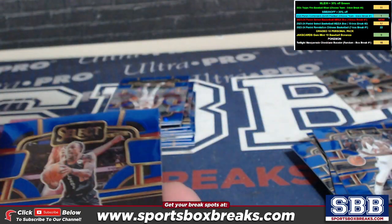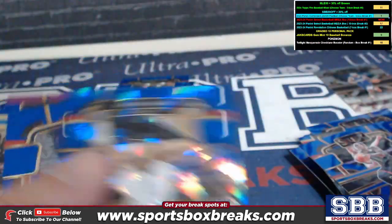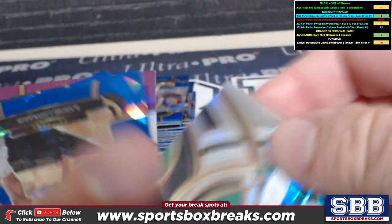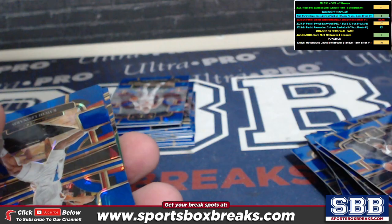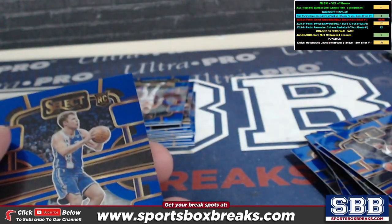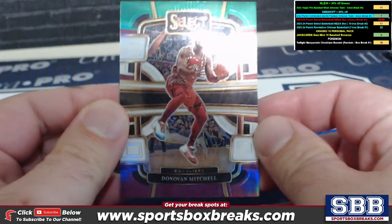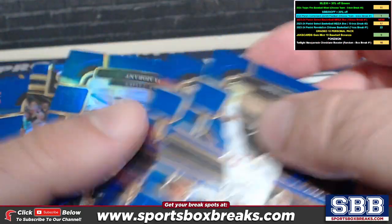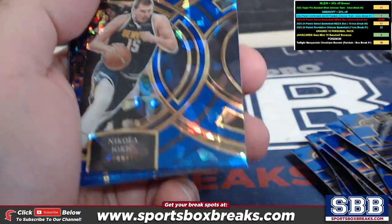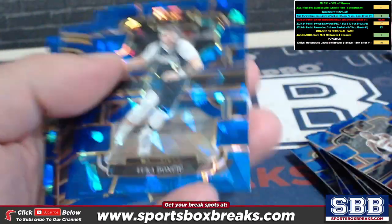Tricolor coming. Chris Murphy. Here's a tricolor of Tumani Camara. Yeah, Kawhi. You got the silver Premier, Jaylen Brown. Kawhi again. Tatum, here we go. Donovan Mitchell for the Cavs. All right, a few more here. Dejounte Murray. Nikola Jokic. Followed by a Luka coming up. There's the Luka.